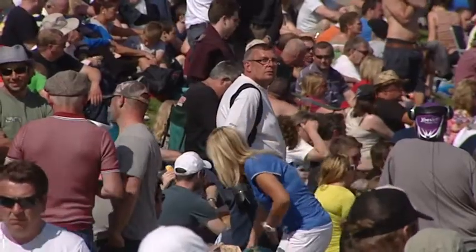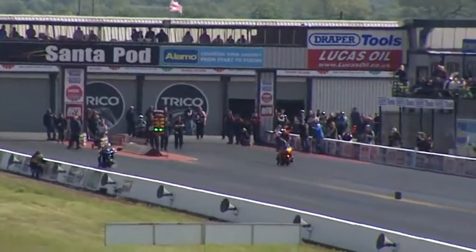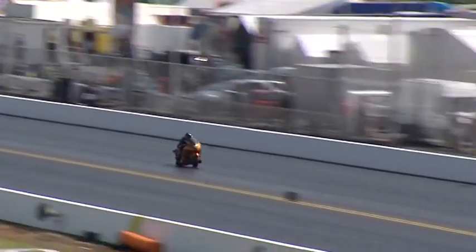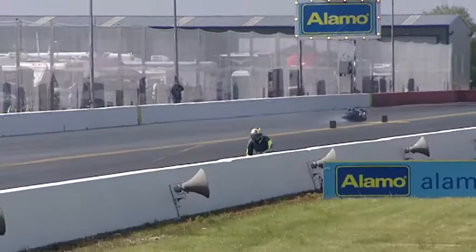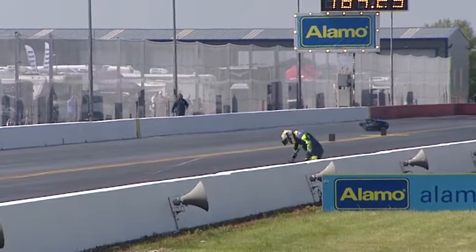Well, everything going so well for Tethys, but the same wasn't true for Graham Dance in Super Street Bike. Here he is in the near lane up against Dave Smith in round 1 of eliminations. And the bike coming out from underneath him. Well, there he goes. He gets up to his feet. He's okay. Has chance to wave to the crowd. He'll be back soon.